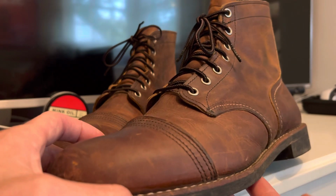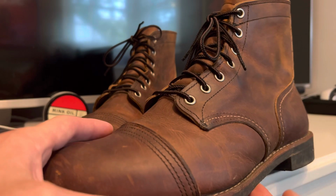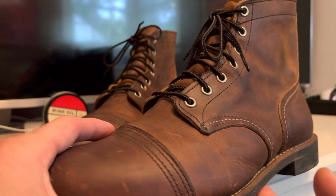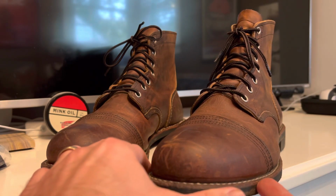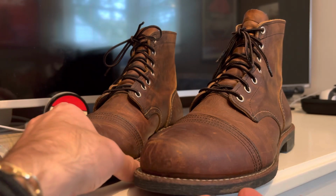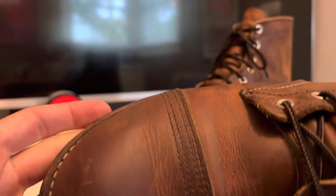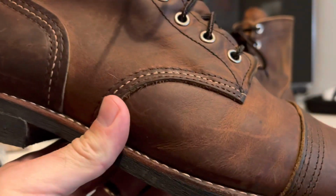They're a little bit lighter, and realize that especially if you condition them, they're going to darken up over time. And to me, it's better to get a boot that's a little bit lighter than you want and have it darken, versus trying to buy a boot that's the exact color you want and then be disappointed later on when it darkens up, because that may happen. So to me, this is the best leather. But like I said, if you're looking for one like this, go with the copper rough and tough.